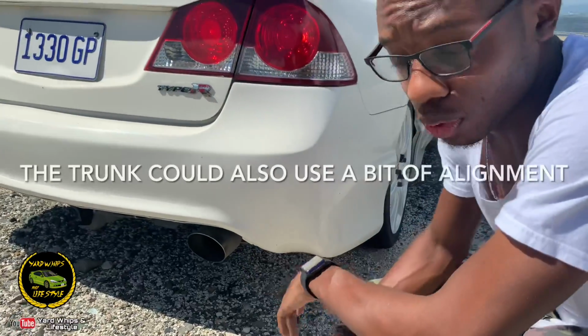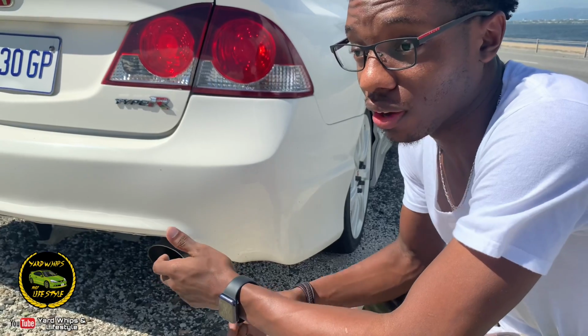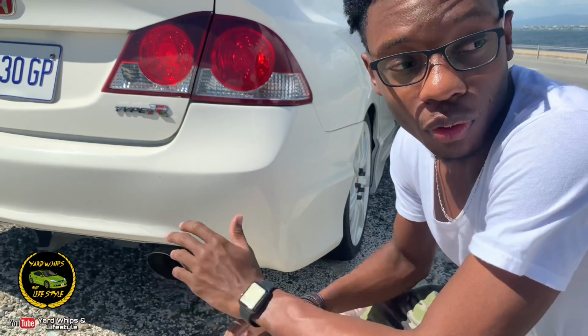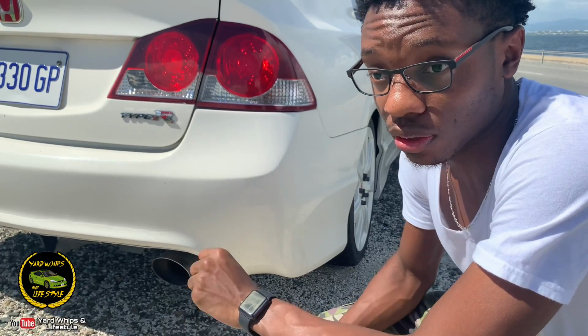I did a few pulls. I did a few standstill revs. If you're buying a car and it's there for like an hour and you're talking and stuff, if it doesn't overheat or anything, that's a perfect sign. That's the first sign that the car is in good condition.